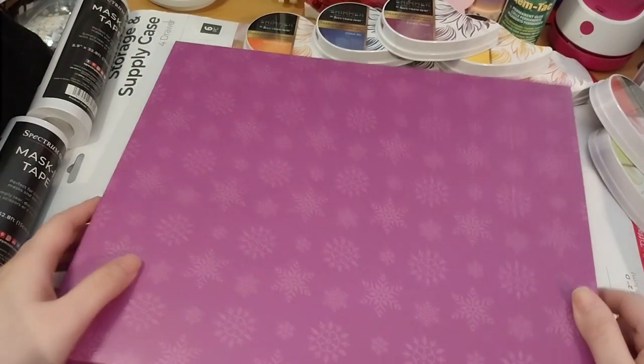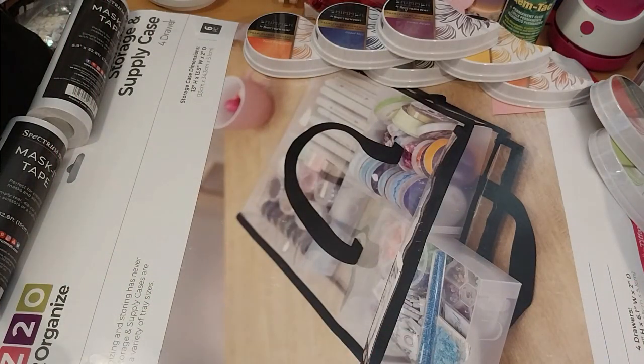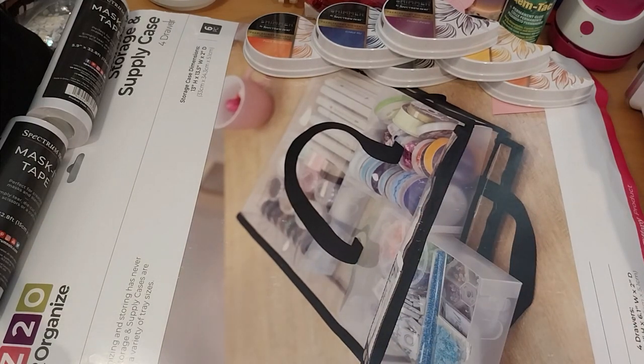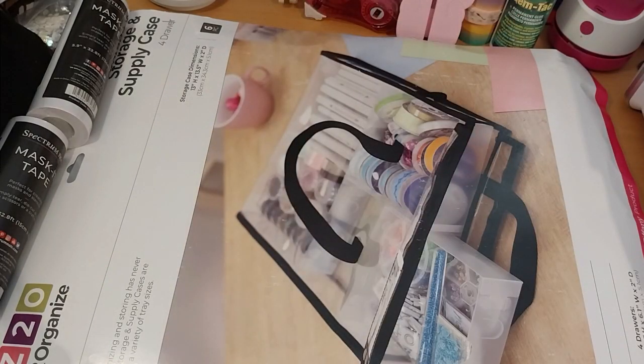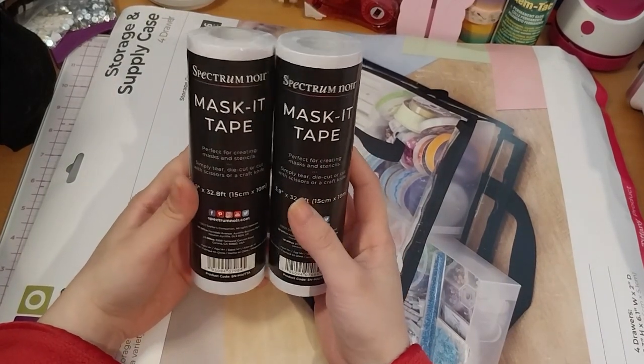This in here too. Okay, so I'll put this off screen as well as the inks because I need space. Yes, yeah, only 8 of these. But anyway, I got 2 masking tapes from Spectrum Noir.